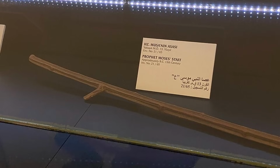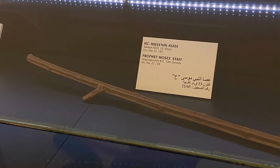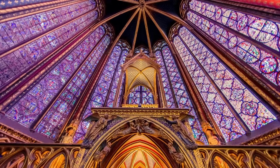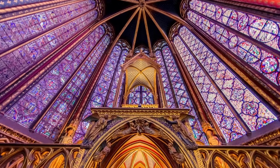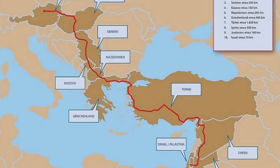There are some claims to the staff, such as the one being held and displayed in the Topkapi Palace Museum, and this is in Istanbul, although there are a few other claims in a few different countries, such as the treasury of Saint Chapelle, and the idea was that it was moved from Jerusalem up to Constantinople, and then into France, and then it was held at this chapel.